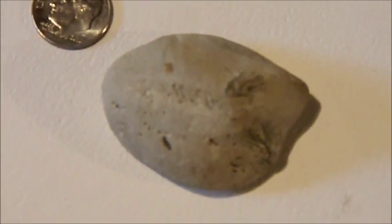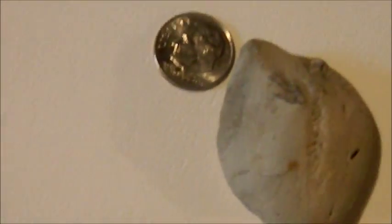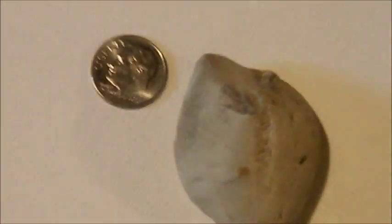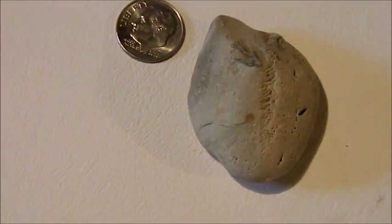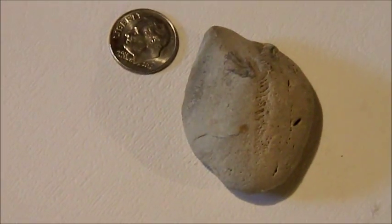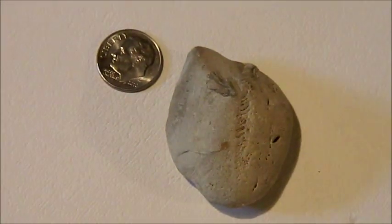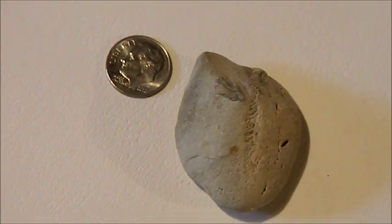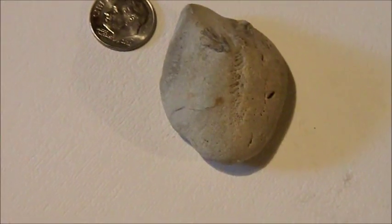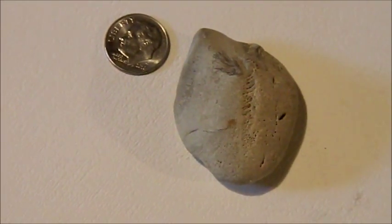In size, you can see compared to the Roosevelt dime there, that it's not a large fossil, but then again, it doesn't have to be large to be fascinating. It doesn't have to be large to make it an interesting scientific discovery, because every time you go out looking for fossils, you never know. You may find something that's brand new that nobody has ever seen before. I doubt that that's the case here, but I am considering very closely that this is a crinoid head right there.